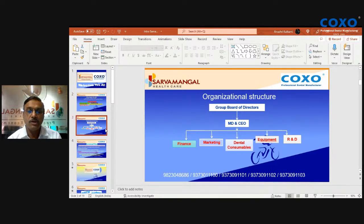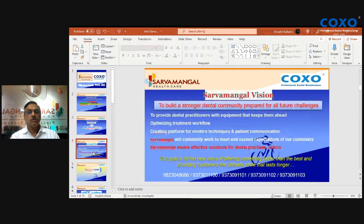We have a defined organizational structure, with the group board of directors, to whom the managing director reports, and we have finance, marketing, dental consumables, equipment, and research and development departments. So we have the vision to build a stronger dental community prepared for all future challenges, to provide dental practitioners with equipment that keeps them ahead, optimizing treatment workflow, creating a platform for modern techniques and patient communication.